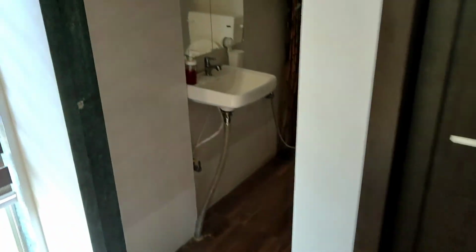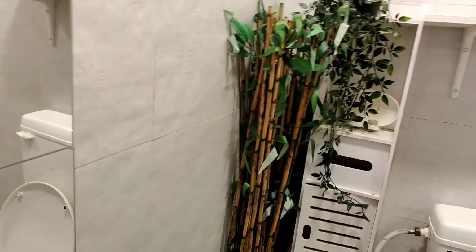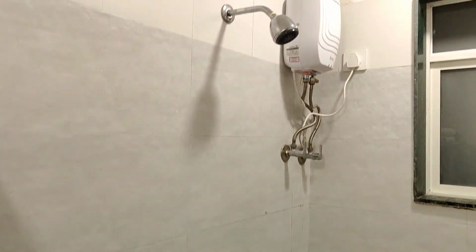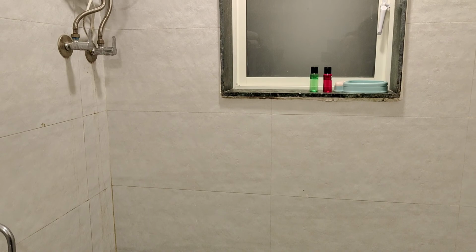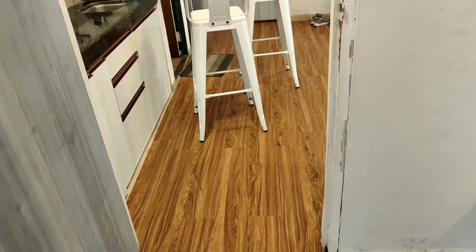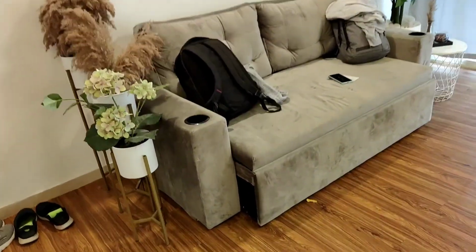And then we have another washroom here. Wow, Edgar brought light in the washroom. There's a sink here, some lovely bamboo here. There's a commode and a shower, a geyser, some shower gel, soap. Okay, so let's go out to something very special and something that we always try to look out for. Most of you will already assume what it is, but I'm still going to take you there.